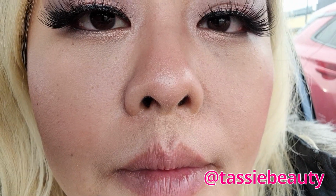I am in my favorite aisle. So it is almost 4 o'clock. I've been wearing this makeup for 6.5 hours now. And just doing a close-up.